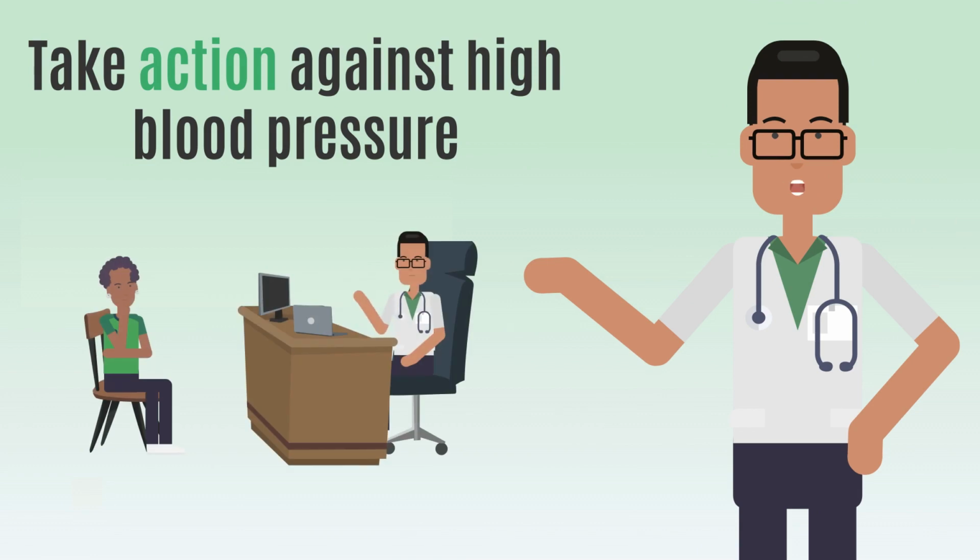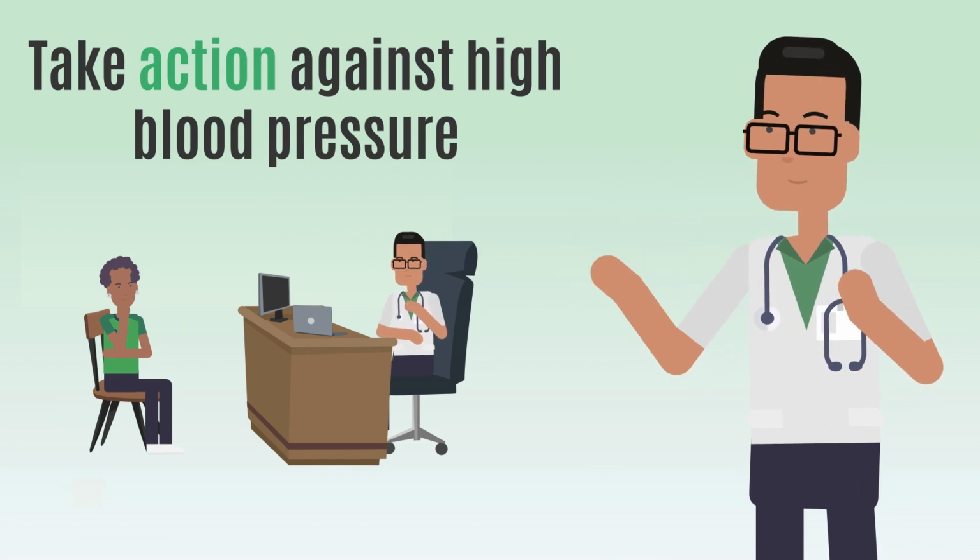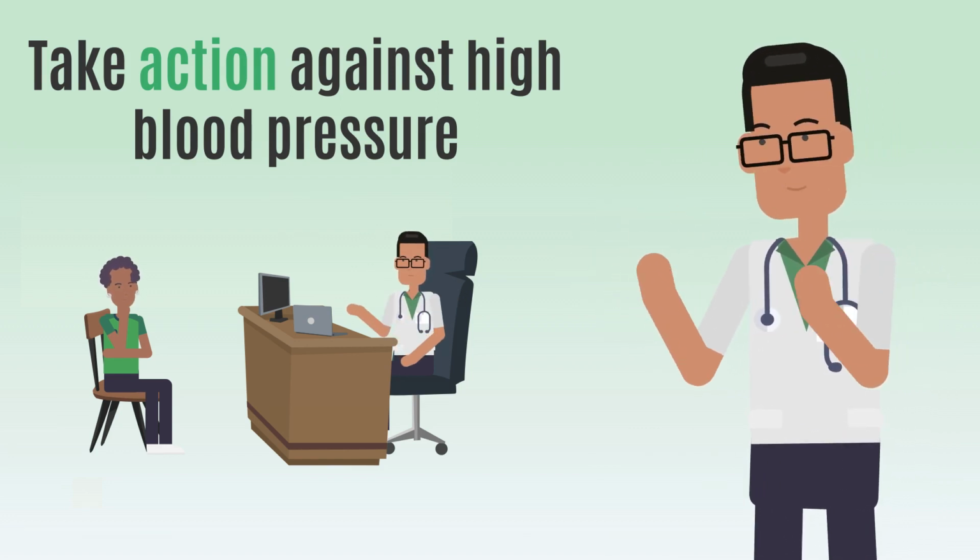Seek immediate medical help if you find yourself having unusually high numbers. By taking action to treat high blood pressure, you can help protect yourself against heart disease and stroke.